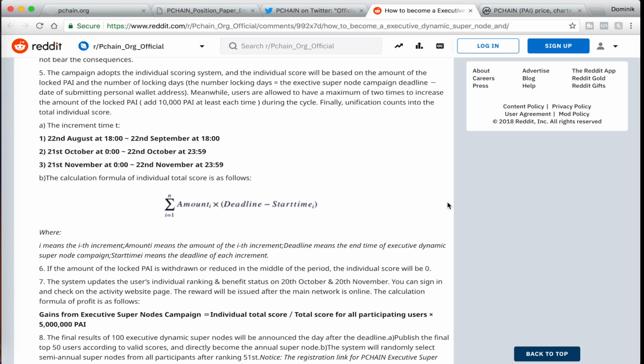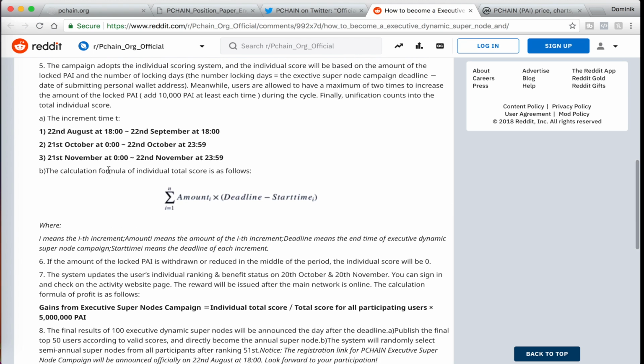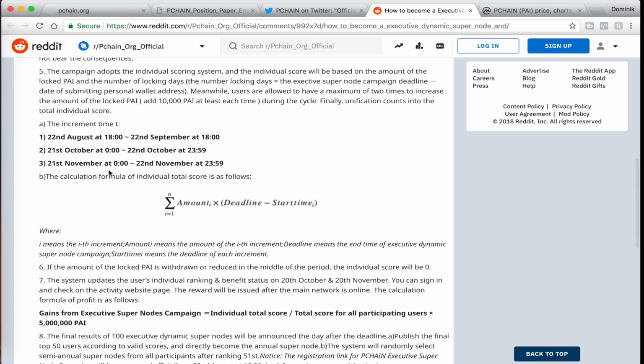The campaign adopts the individual scoring system, and the individual score will be based on the amount of locked PAI. So based on how much PAI you hold, that's what the score will be based on, and also the number of locking days. Meanwhile, users are allowed a maximum of 2 times to increase the amount of the locked PAI during the cycle. Finally, unification counts into the total individual score.